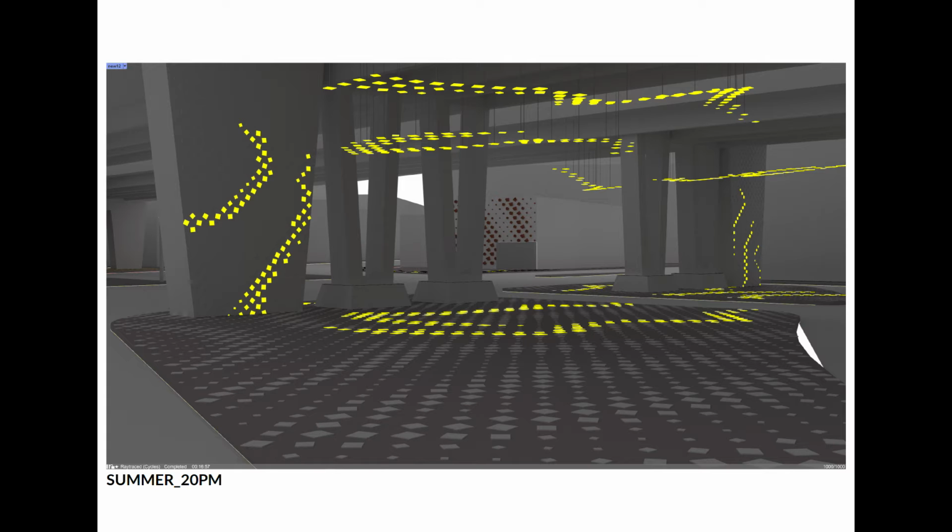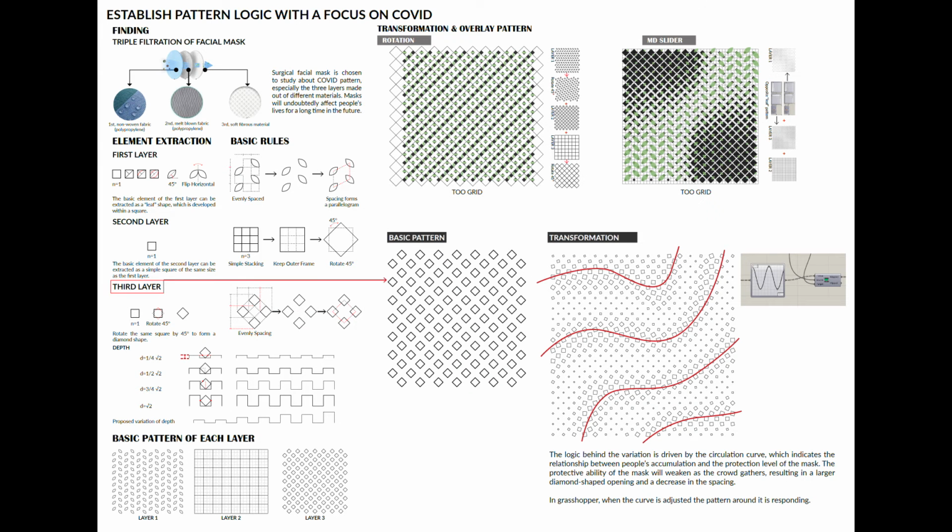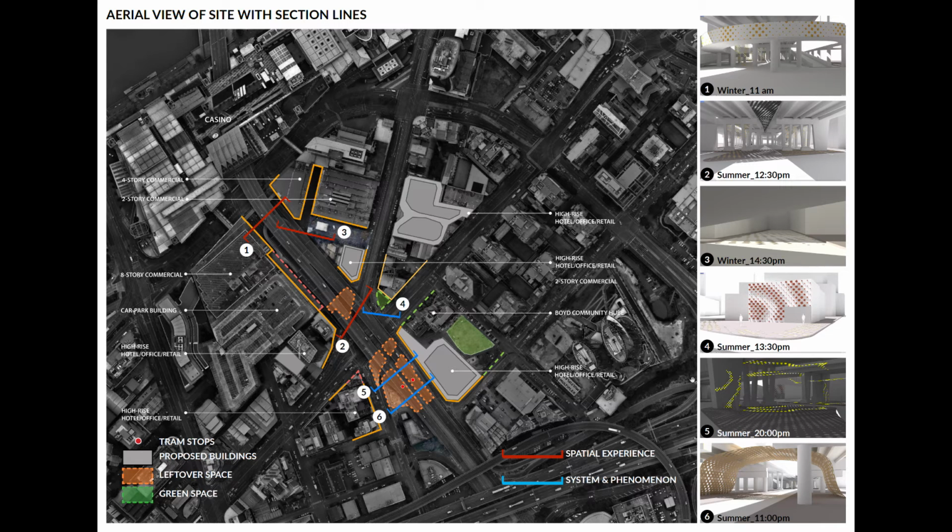Now I start the presentation with the pattern study. Surgical mask is chosen to focus on the COVID pattern. These two are my first pattern versions, which look too grey and not dynamic enough. Then I updated it by focusing on the third layer. The logic behind the variation is driven by the circulation curve. The protective ability of the mask will weaken as the crowd gathers, resulting in larger diamond shapes and a decrease in the spacing. Then I started putting my pattern onto the ground.